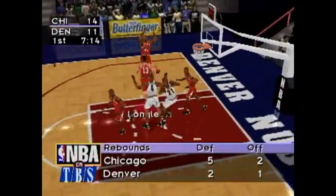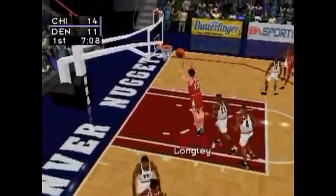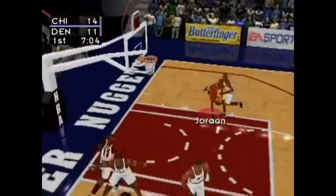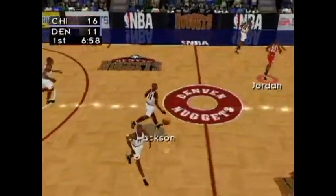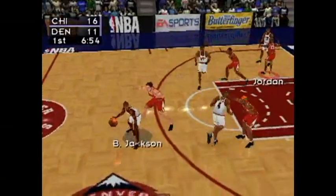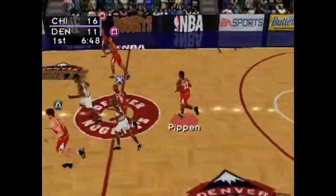Jackson shoots from the top of the key. Misses the J. Longley puts up the J. He gets the board. Chicago with a fresh 24. Number 23 got that one to fall. Inbound pass to Jackson. To Garrett. Pippen comes up with it.